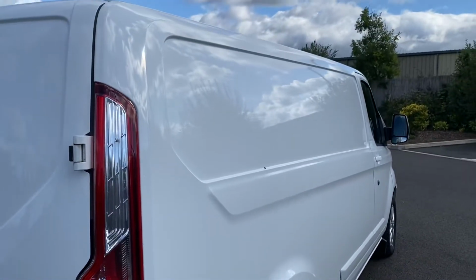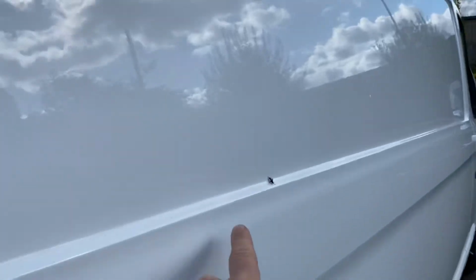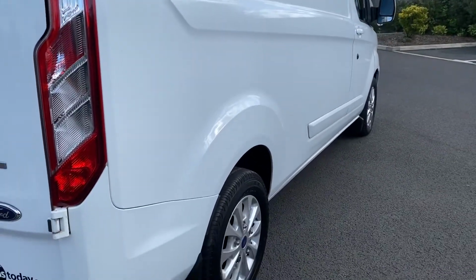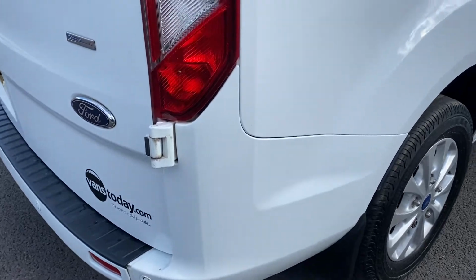So just looking down the side of the van from this angle, hopefully you can see, it's very straight and tidy, isn't it? Driver's side rear bumper corner, all good, no scuffing, no damage.